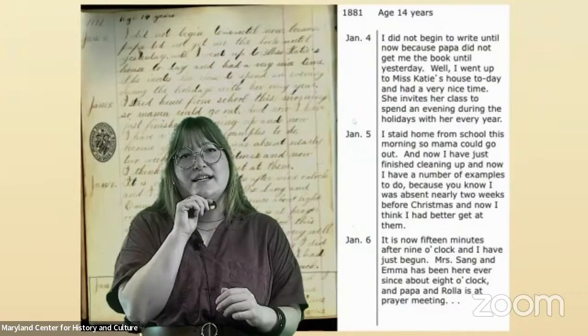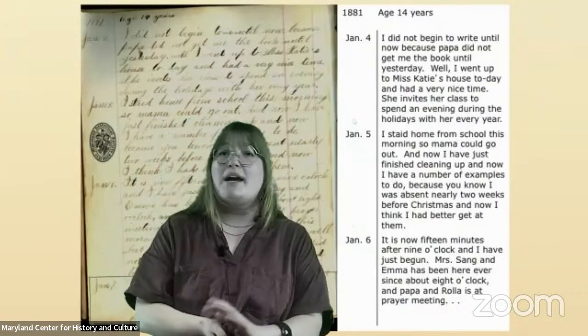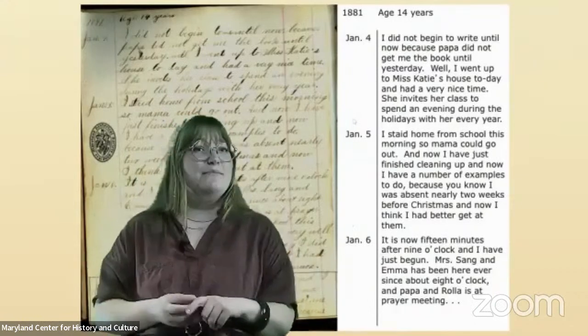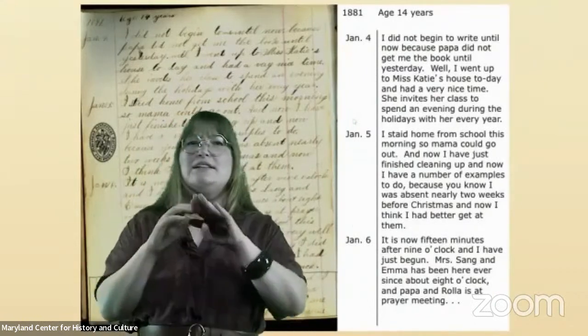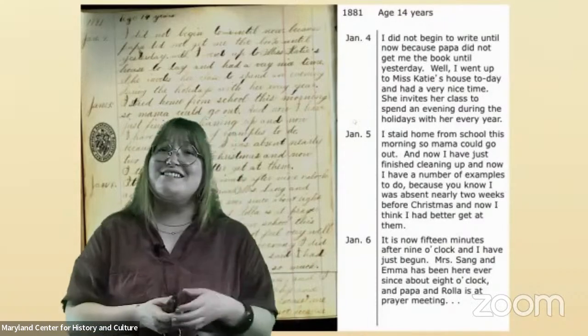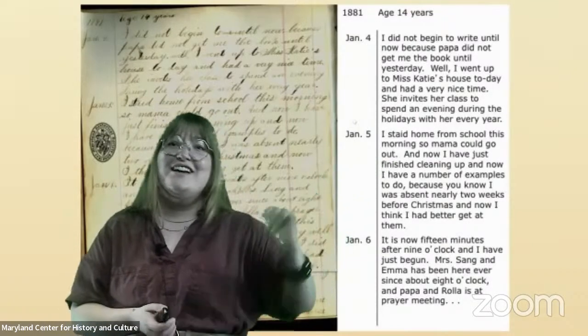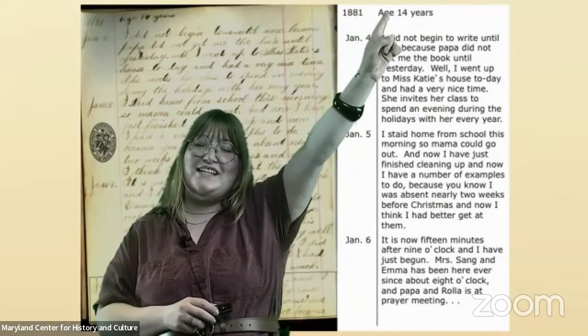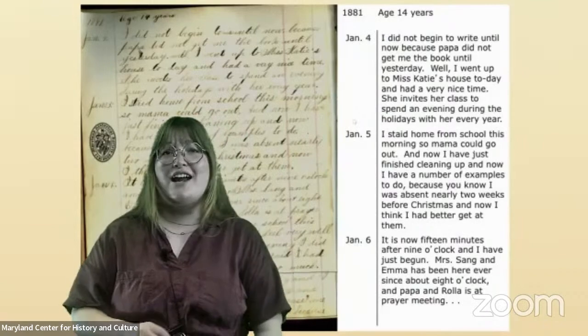What kind of document is this? And some of you might have one yourself. You might write in it from time to time, and you might want to keep it a little bit secret, a little bit hidden. Yeah, this is a diary, or this is a journal. So this is a diary of a young lady. We see her age up here. She is 14 years old when she is writing this.